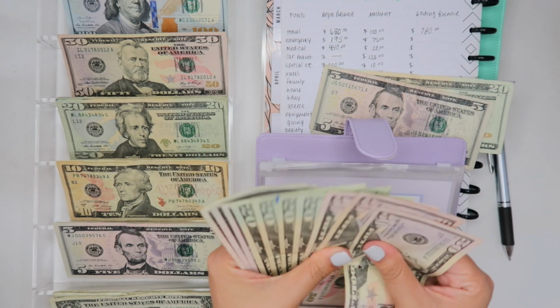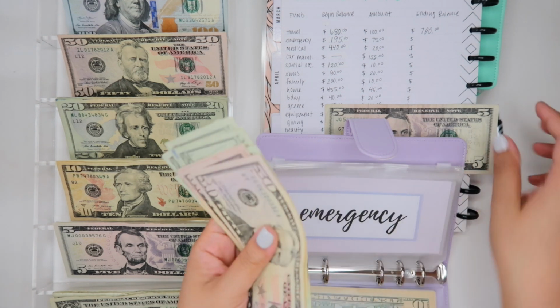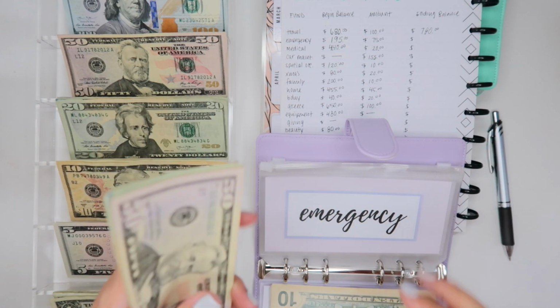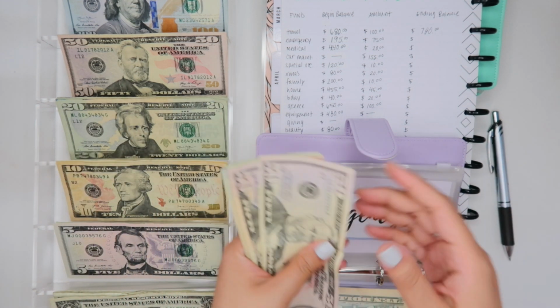All right, trying to build this back up. Every time I build it up to a decent amount, something happens. But this is what it's made for, you guys. It's what sinking funds are for. At least you have some money set aside.